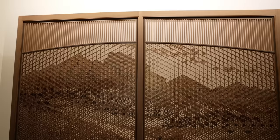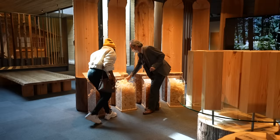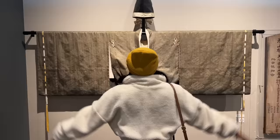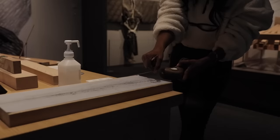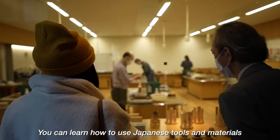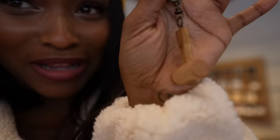This wooden sliding door is probably my favorite thing so far. You have to see it up close. There's so many details made entirely of wood. Like, who has this kind of skill? This blade is so sharp that it can make wood look like a piece of paper. It actually kind of looks like tissue. Cypress. No, you can actually smell it. Yeah. Look how thin this is. It's a mallet keychain. I have to get it.